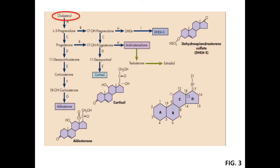So the synthesis of the hormones in the cortex all derive from cholesterol via a fairly elaborate metabolic pathway that requires enzymes in virtually every step. Because they're derived from cholesterol, all the hormones of the adrenal cortex are called steroid hormones. You'll notice that in the metabolic scheme, there are hormones themselves, like progesterone, an important hormone in reproduction. And you'll also notice that the structures of both aldosterone and cortisol are very similar.